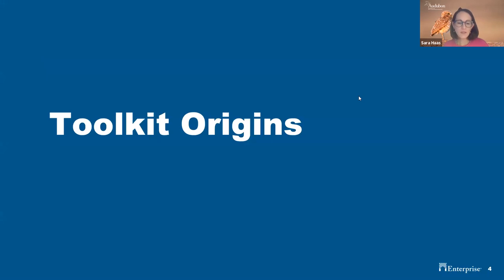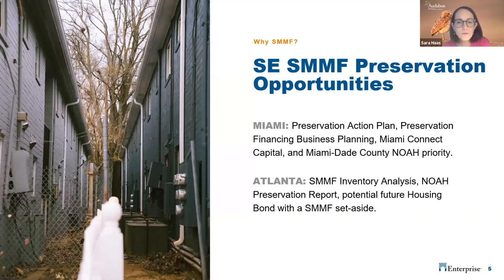So first, I want to talk a little bit about why we decided to do this and how we got here. Over the past 4 to 5 years, give or take, Enterprise has been really focused on affordable housing preservation with a specific focus in Atlanta and Miami. In Atlanta, some of the work we've engaged in, especially in thinking about the unsubsidized stock or NOAH stock, we've done analysis of the inventory of small to medium multifamily in in-town neighborhoods, also looking at ownership patterns of those properties. We produced a report on the preservation of naturally occurring affordable housing a couple of years ago and highlighted specific recommendations that we felt would catalyze the preservation of those properties.